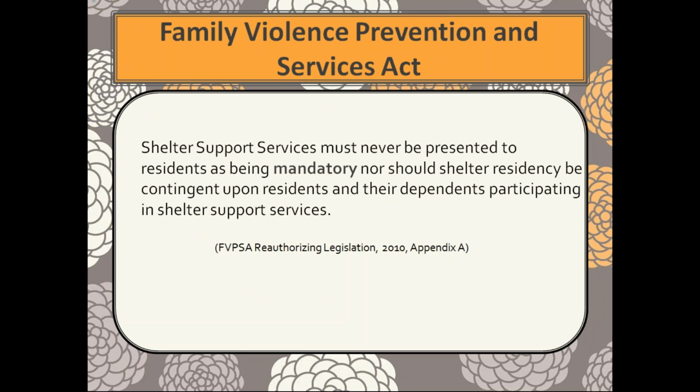So the Family Violence Prevention and Services Act says that shelter support services must never be presented to residents as being mandatory, nor should shelter residency be contingent upon residents and their dependents participating in shelter support services. So what this says is, number one, you cannot make any of your core services mandatory.